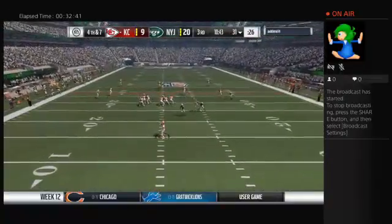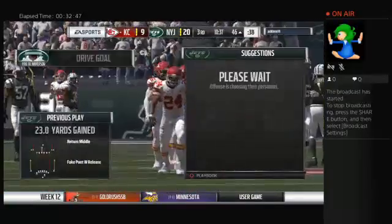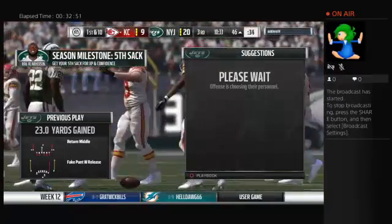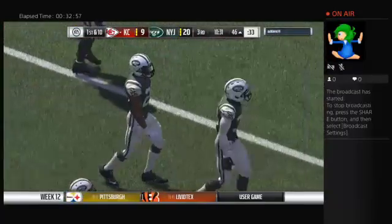But how about this, a fake? And he's got his man out of the backfield. That's complete. It's a big play that time on the fake punt. And they're able to pick up the conversion here on fourth down. Always enjoy a good fake, but I really enjoy it when he throws the football from punt formation.